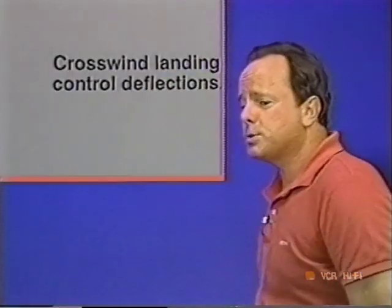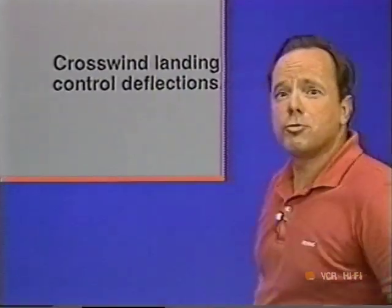Now, let's talk about using the wing down side slip method for crosswind landing approaches. Let's assume you're trying to make a crosswind landing and you're making controlled deflections. All we want to point out at this point is, as a rule of thumb, you can count on running out of rudder deflection before you run out of aileron deflection. And the reason for that is that airplanes are just simply designed so that the rudders are less effective in the final analysis than ailerons are.